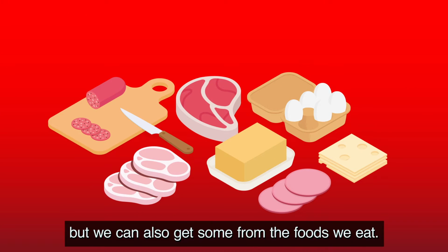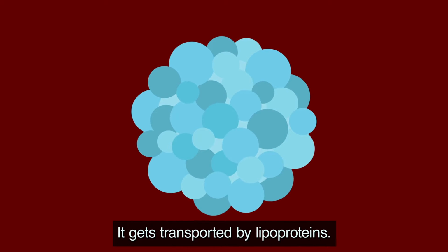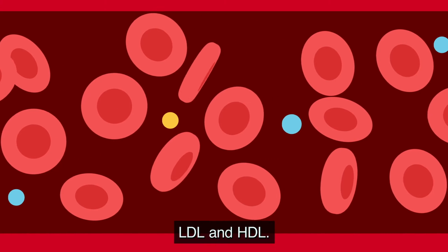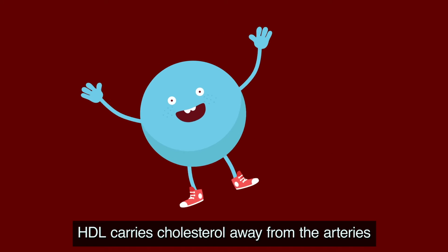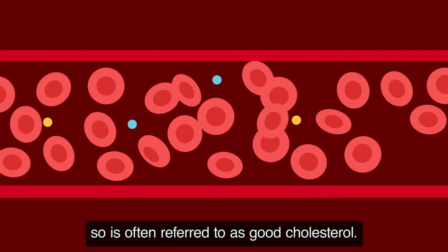Most of the cholesterol in our blood is made by the liver, but we can also get some from the foods we eat. Cholesterol can't travel in the blood on its own. It gets transported by lipoproteins. There are two main lipoproteins, LDL and HDL. Meet HDL. HDL stands for high density lipoprotein. HDL carries cholesterol away from the arteries, so is often referred to as good cholesterol.